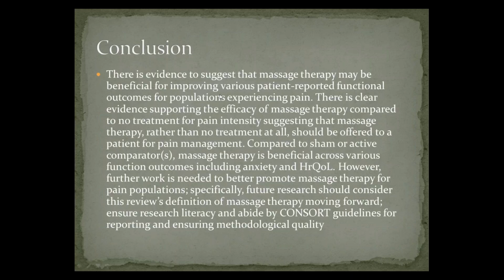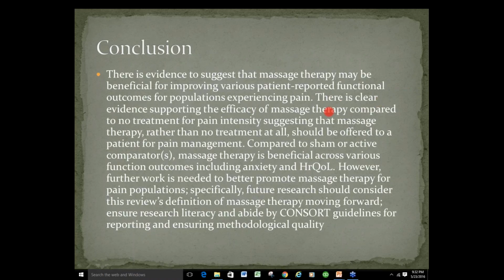There it is. So the conclusion, what they came up with, this is the guidelines from the Samueli Institute that says massage therapy may be beneficial for improving various patient-reported functional outcomes for populations experiencing pain. That's a big statement. There's clear evidence supporting the efficacy of massage therapy compared to no treatment for pain intensity, suggesting that massage therapy rather than no treatment at all should be offered to a patient for pain management. Compared to sham or active comparators, massage therapy is beneficial across various functional outcomes, including anxiety and health-related quality of living. That's HRQOL.